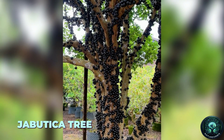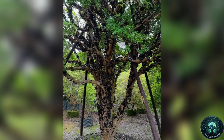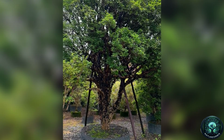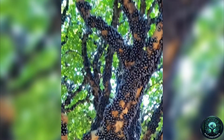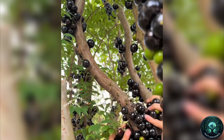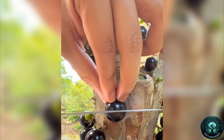At first glance, the jabuticaba tree looks completely impossible. Instead of growing fruit on its branches like most trees, this strange species produces dark purple fruits directly from its trunk. Native to Brazil, the tree can become completely covered in grape-like fruit, making it look almost artificial.